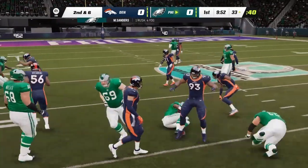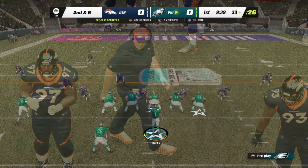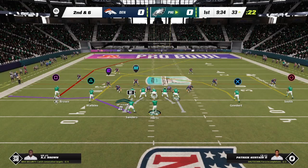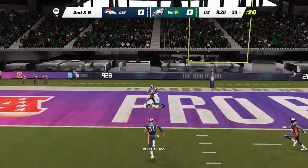He'll work his way up the middle for a gain of about 4, second down. With that kind of run on first down, that's a winning type of run. That just sets things up for them moving forward as they begin the drive. To throw on 2nd and 6. Hurts. He's going deep for Brown.